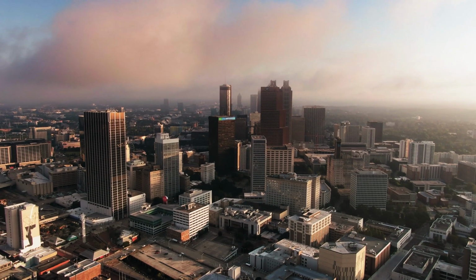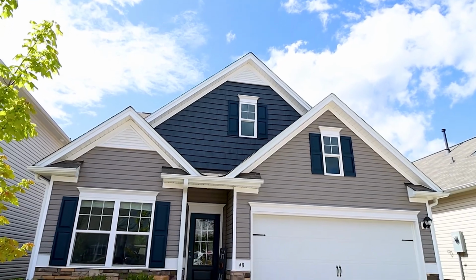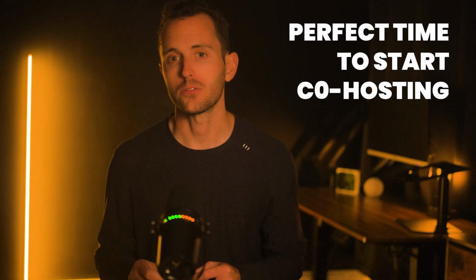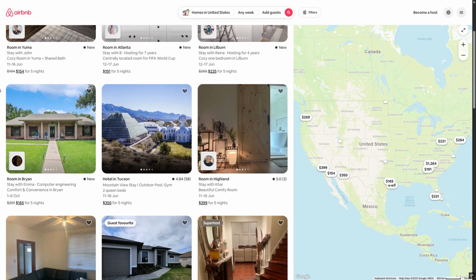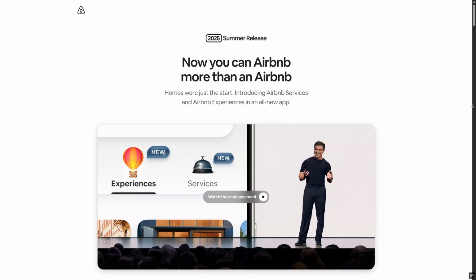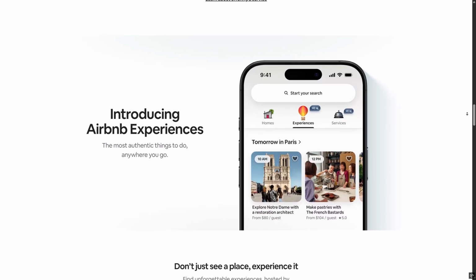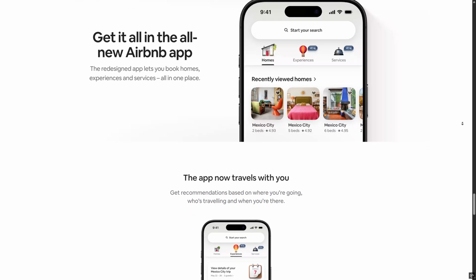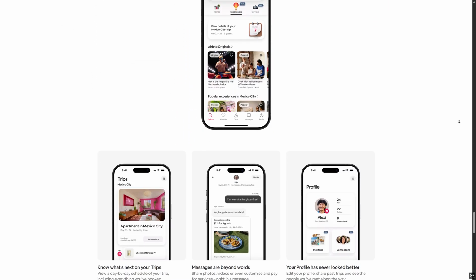Now, you might be wondering, okay, James, but isn't the market saturated? Isn't it just too late to get started? Actually, right now is the perfect time to start co-hosting. And here's why. The short-term rental industry is getting more complex by the day. Airbnb keeps rolling out new features, changing their algorithm, updating their policies. It's a lot to keep up with. Just in the past year alone, they've completely changed how their search works, introduced new categories, and rolled out all sorts of tools that hosts need to master.